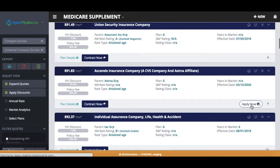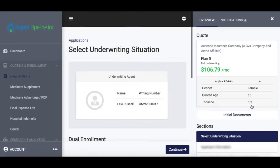Now, the first time that you try to submit an application for a carrier, it is going to ask you to validate either your writing number or your producer number in order to get you into the application. We will ping that carrier's database to validate that you are an active agent with them. So when I first submit an application for Accendo, it's going to ask me to enter in my national producer number. I've entered that in. The system has now validated me. After I have done it that first time, the system will automatically remember you, so you don't have to re-enter your national producer number every single time.